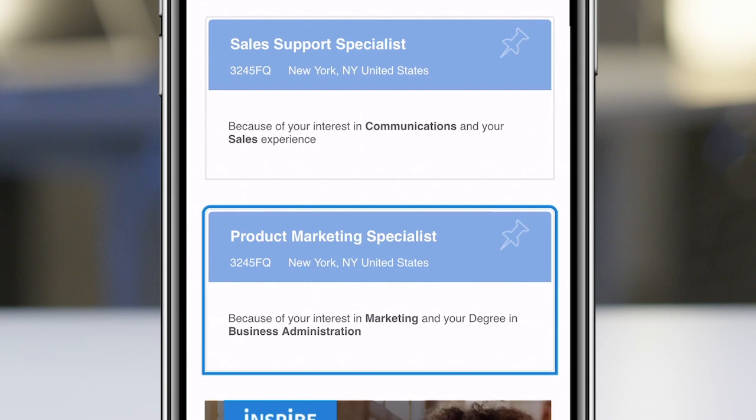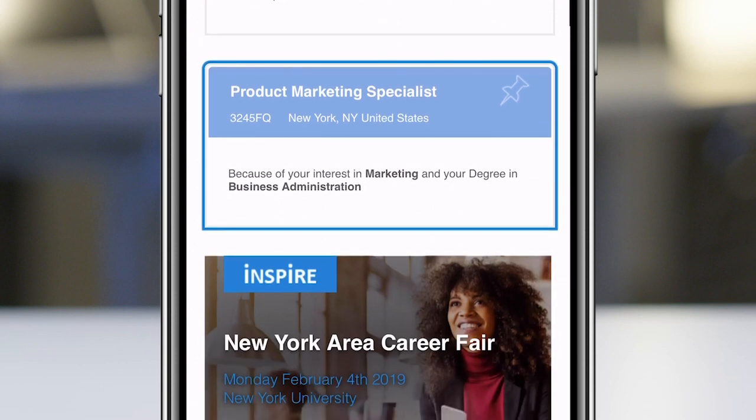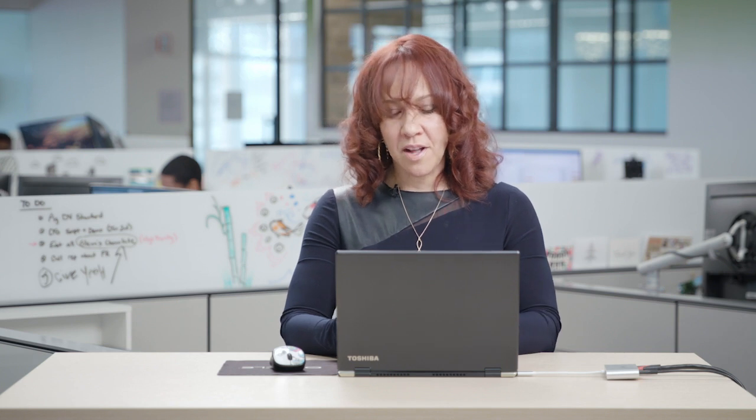The solution can handle it, no problem. It also gives you an opportunity to promote, for example, perhaps you're going to have a career fair in the future, and they can go ahead and know about that and attend that as well. Now, what's the purpose of all of that?